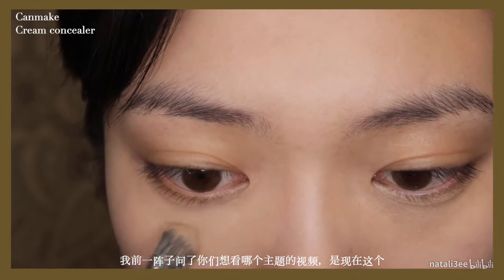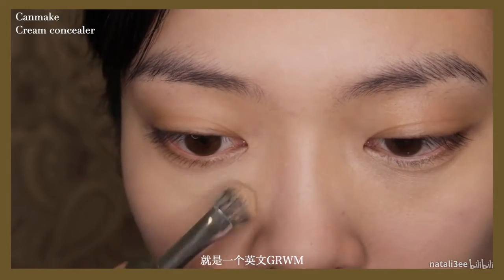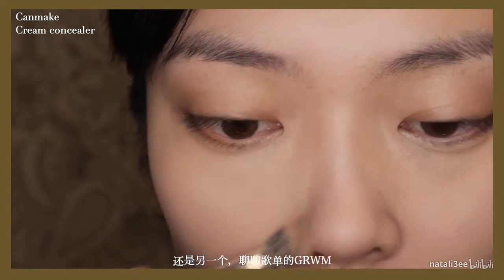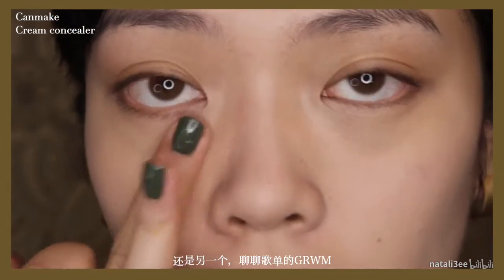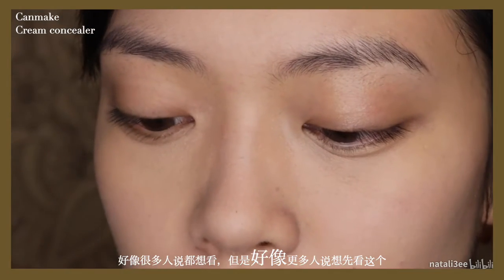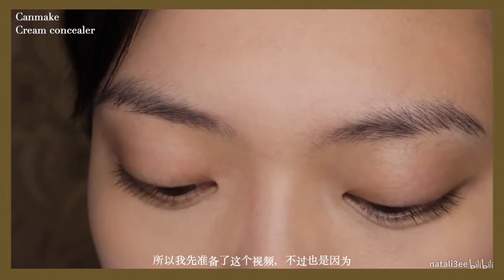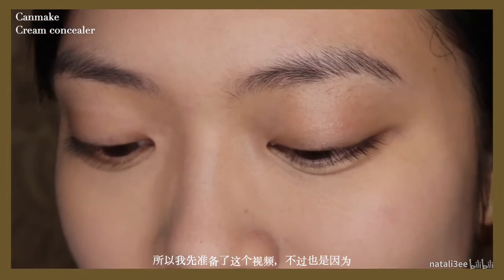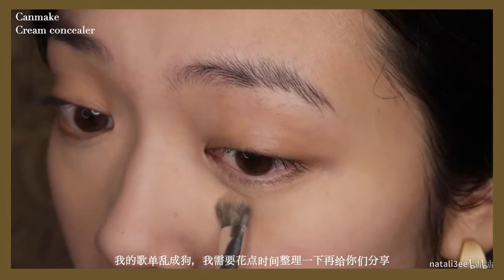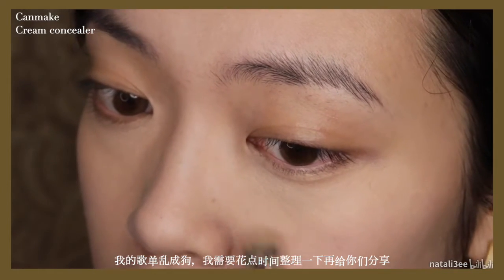I know I asked you guys a while ago what you wanted to see between this one, a Get Ready With Me while I'm speaking English, and another one which is a Get Ready With Me where I talk about my playlist. I think a lot of you said both, but more of you said this one first. So that's what I'm doing right now, and also I'm doing this one first because my playlist is a hot mess and I need some time to go through it and clean it up before I show it to you guys.